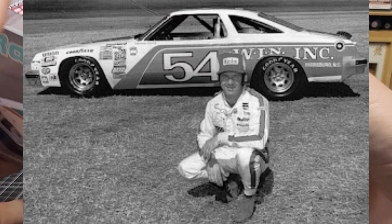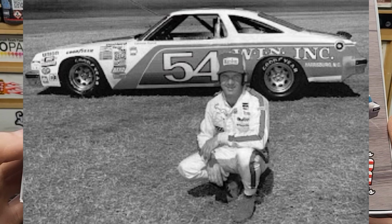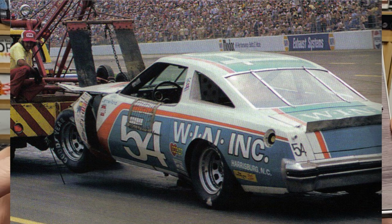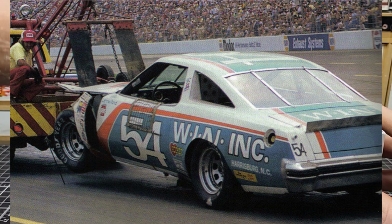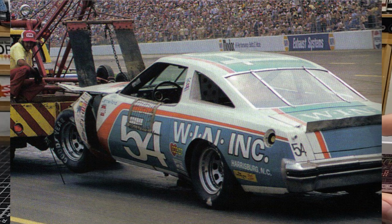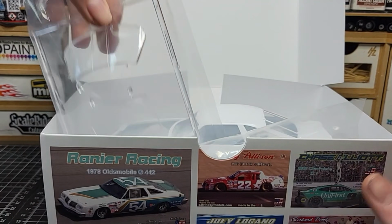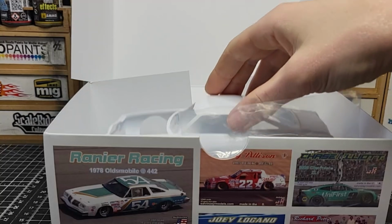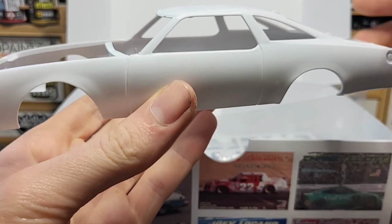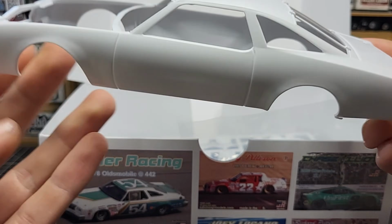Guys, I really want to check out this decal sheet, because this paint scheme is so nice. Like the light green blue color in the gold and on the white. I love it. That looks really nice. So got our pizza box, donut box right here. There is our clear parts, and then there is our Oldsmobile body. I've never gotten an Oldsmobile kit, a 70s Oldsmobile kit, so this is new for me actually.